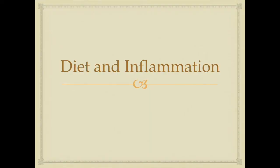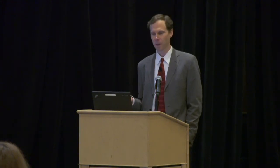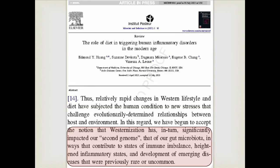And what I hope to show you is that we then stack on top of this the growing body of evidence that our modern diet greatly contributes to inflammation. It's a really nice article, July 2013, in Microbes and Infection, called The Role of Diet in Triggering Human Inflammatory Diseases in the Modern Age. And they show that the Western diet has a really strong impact on our gut microbiota, our second genome, really, contributing to states of immune imbalance, heightened inflammatory states, etc.